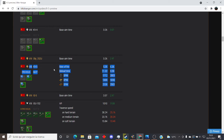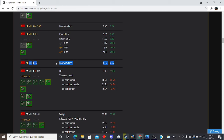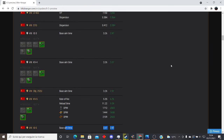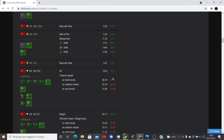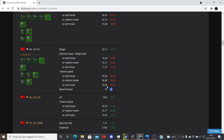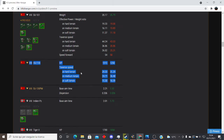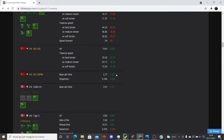KV5, they're going to buff the full gun, and you'll see they are not going to buff only that. And even the IS5 gun, they're going to buff it. IS3, KV5, they're going to buff lots of things. They're going to buff the ISU hit points, but not the speed, which will be nerfed. Same thing goes for the SU-101. They're nerfing its top speed. They're going to buff the ISU 130. They're going to buff even the SU 130 PM.